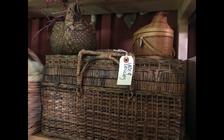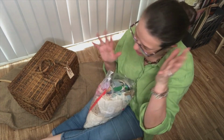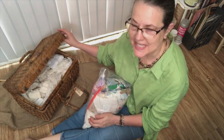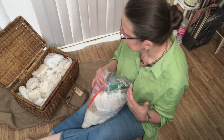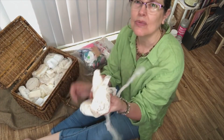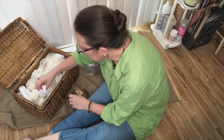This is my little picnic basket and it is labeled lace and doilies. And this is where I keep scraps of lace that I hoard for my dolls, to add to my dolls and stuff. Plus I just like lace. I don't know what the deal is. Not really on my clothes, just to have it. Most of my lace is pretty basic stuff, a lot of polyesters and rayons, but I do have a pretty good stash.